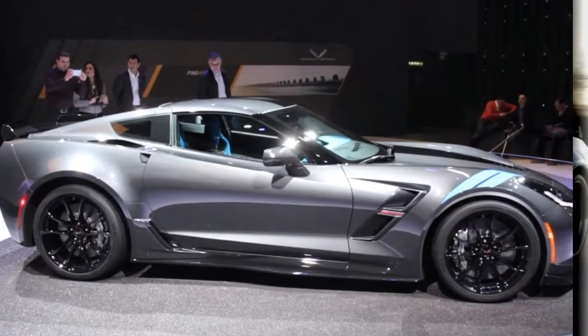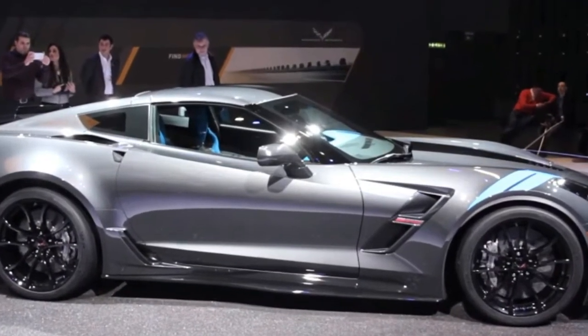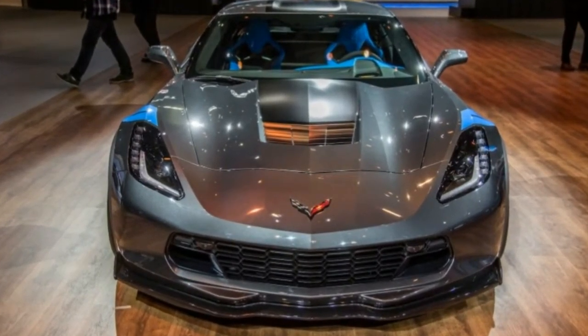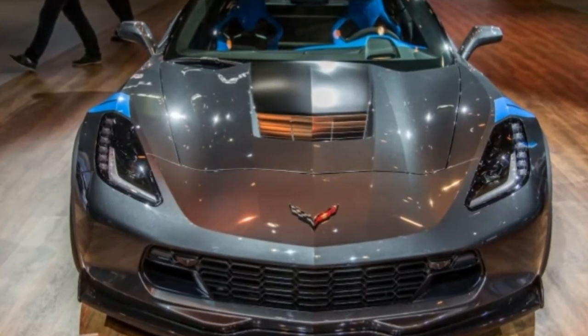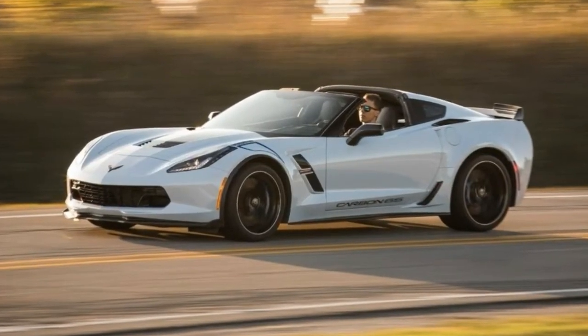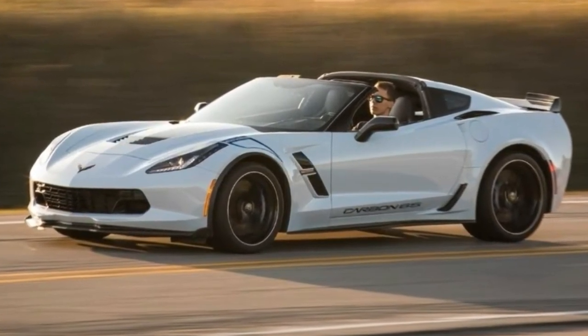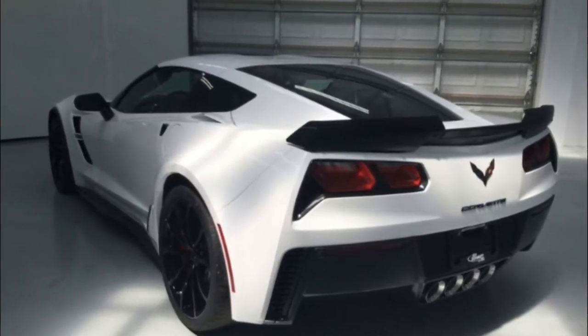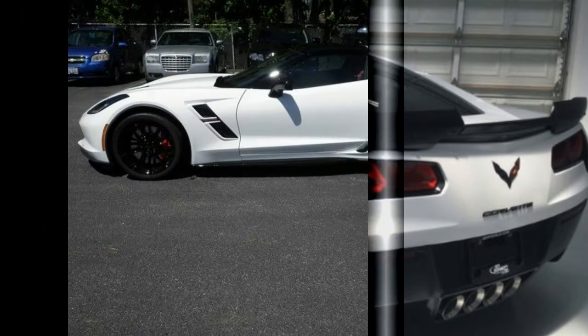Even the base V8 pushes out 460 horsepower with the Grand Sport's standard sport exhaust, an option on base Stingrays, punting the thing to 60 miles per hour in just 3.9 seconds, quicker than the Stingray, thanks to its tires' extra grip. Opt for the Z07 package for even more insane track performance.